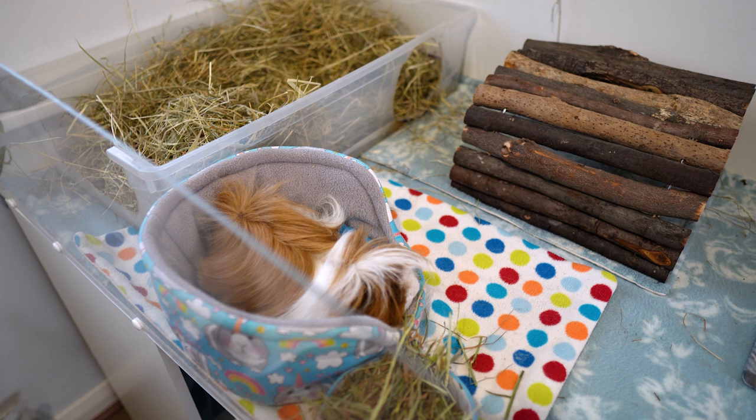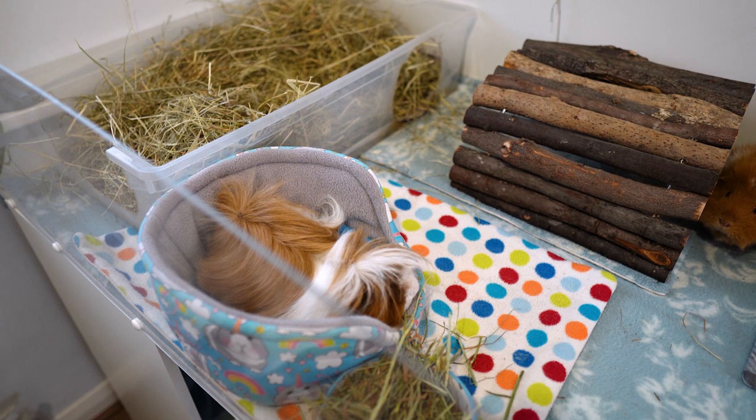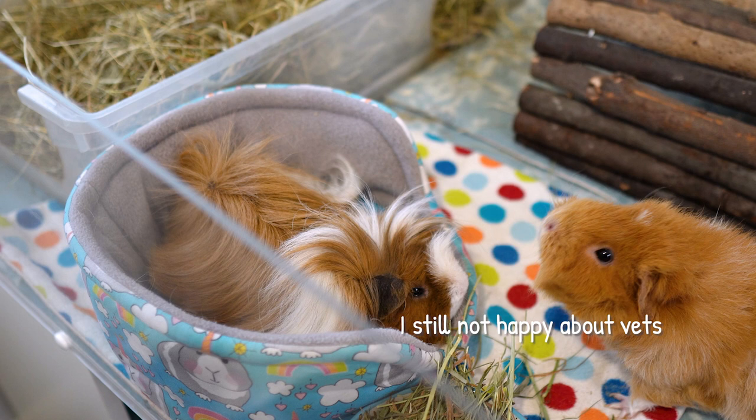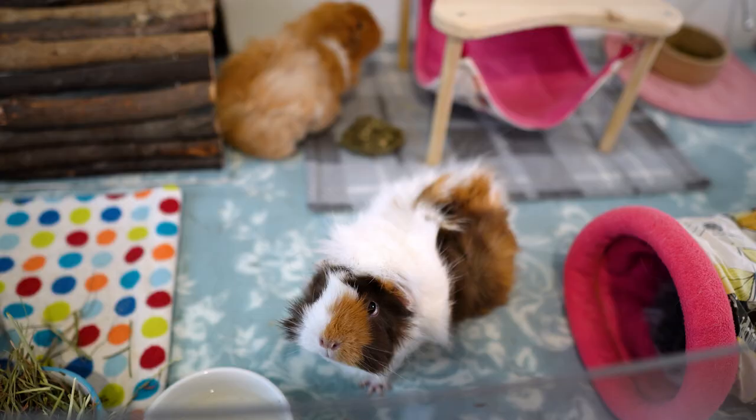Pedro is completely oblivious. He's a funny one. He never notices when there's food around. I mean, maybe he's a bit deaf, I don't know. And then as soon as you go near him, he's just tired. Bless him, he's really tired. Usually as soon as you go near him, he's like, whoa, give me some food.